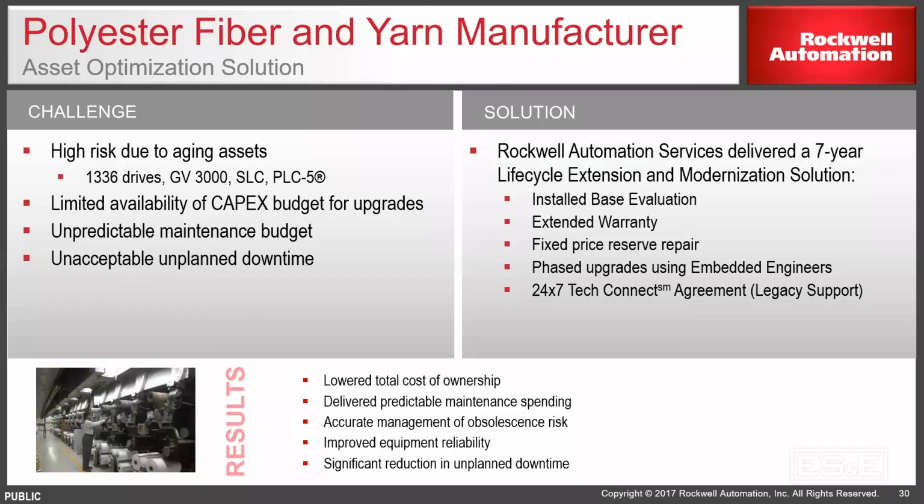this process. Here's an example where Rockwell looked at a large fiber and yarn manufacturer. It was a high-risk environment, a lot of aging equipment, older drives, older PLCs, and they had a limited capital expense budget and extreme intolerance for downtime. It's not uncommon. A lot of customers don't like to go down, but there's still a risk factor. Some can absolutely not afford it based on the process, based on the cost of downtime.